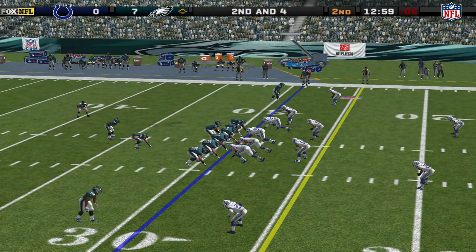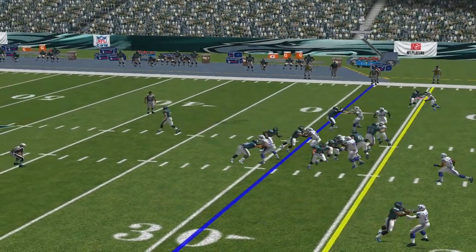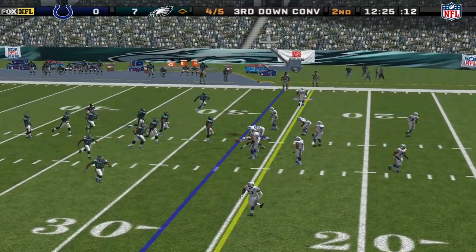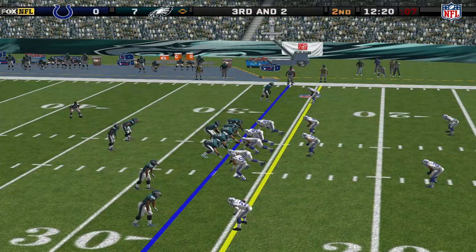Indianapolis comes out in a 4-3. With the counter play, Leonard is there on the stop. Number 28 battles his way forward for what appears to be a 2-yard pickup. 12th play of this drive. 7-yard line.